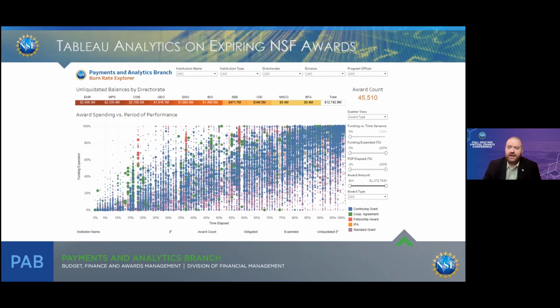We've been taking that specific use case and modernizing our analytics abilities. So using Tableau, which is a business intelligence software that helps users visualize data and understand the story within their data in new ways, we created this burn rate explorer. So it uses data visualizations to quickly identify grants that are spending differently from their peer group. So there's a lot going on here visually, so I'll take a little time to dissect it.